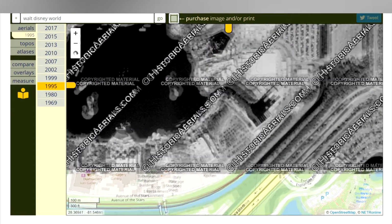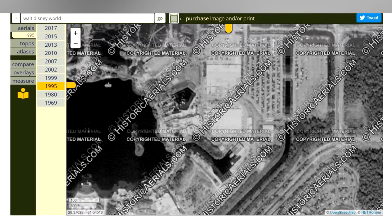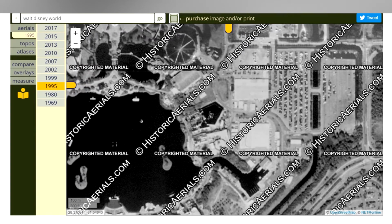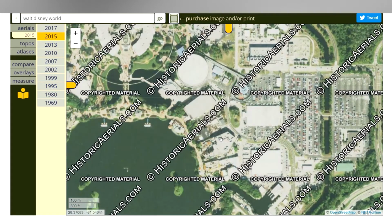One of these would be Norway. Actually, this may be the Norway Pavilion right here. I think these just may be backstage buildings. Or maybe that's Mexico. That may be Mexico, and Norway may be down here. Definitely kind of hard to tell on some of these grainier photos. Okay, right here is Norway.